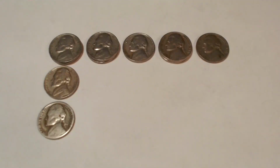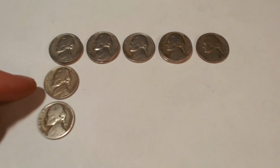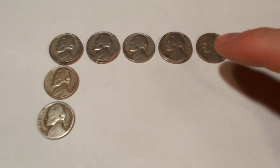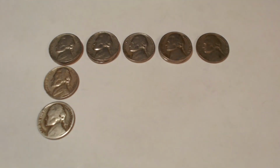There weren't a lot of 40s in this bag, but there were a few. We had a pair of 1940Ps, 1940D, 1940S, a pair of 41Ps, a 47P, a pair of 48s, and a 49, neither of which I've checked for mint marks yet. They could be semi-key dates. Let's check them out live.